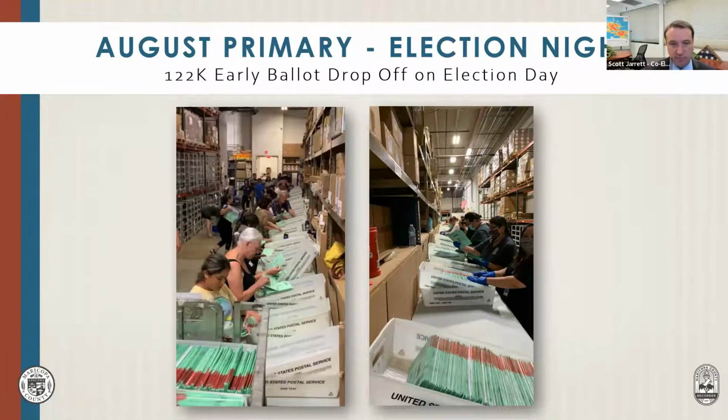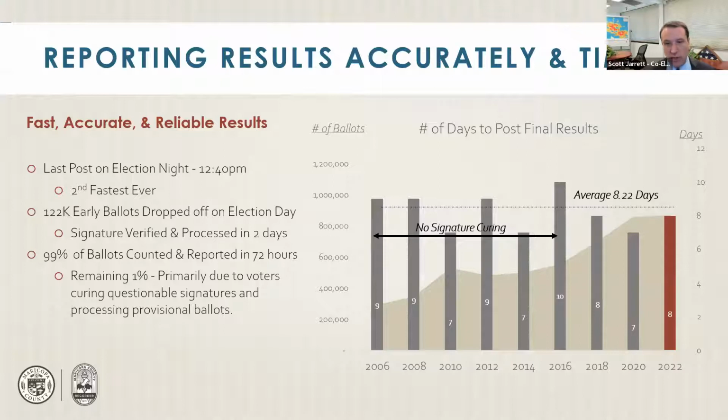We go to the next slide. So this is showing actually from our August primary, we had a lot of questions about why does it take so long to tabulate ballots and release those results? And I just explained one of those reasons, which is all those early ballots that are coming in from election night. But there's a few other factors as well.